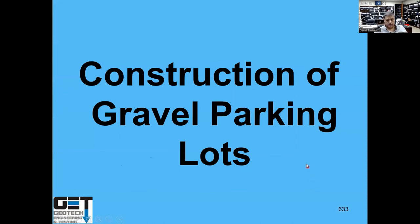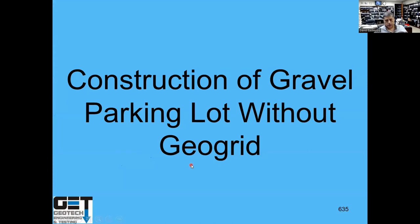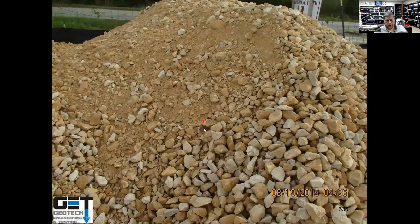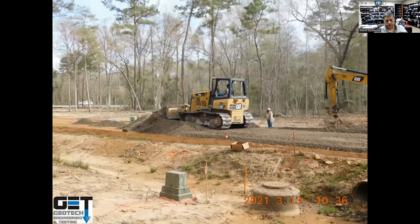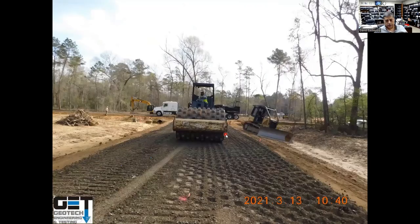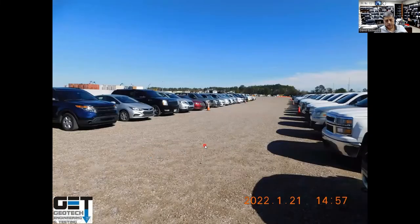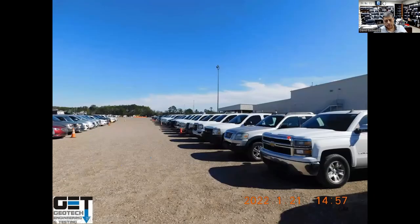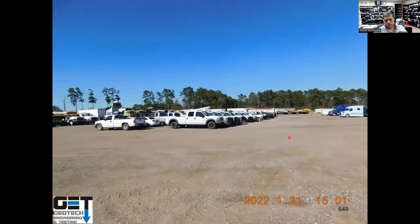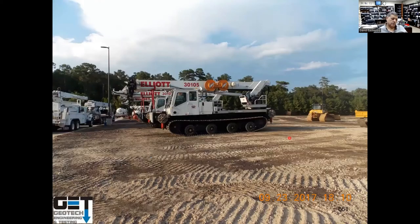Construction of gravel parking lots. You bring in your gravel, you want to stabilize the subgrade, construction without geogrid. That's your crushed limestone. You spread the crushed concrete or crushed limestone, then you compact it with the sheepsfoot roller. That's what it looks like after compacted. You can see the gravel parking lot. Big facility there. Equipment.